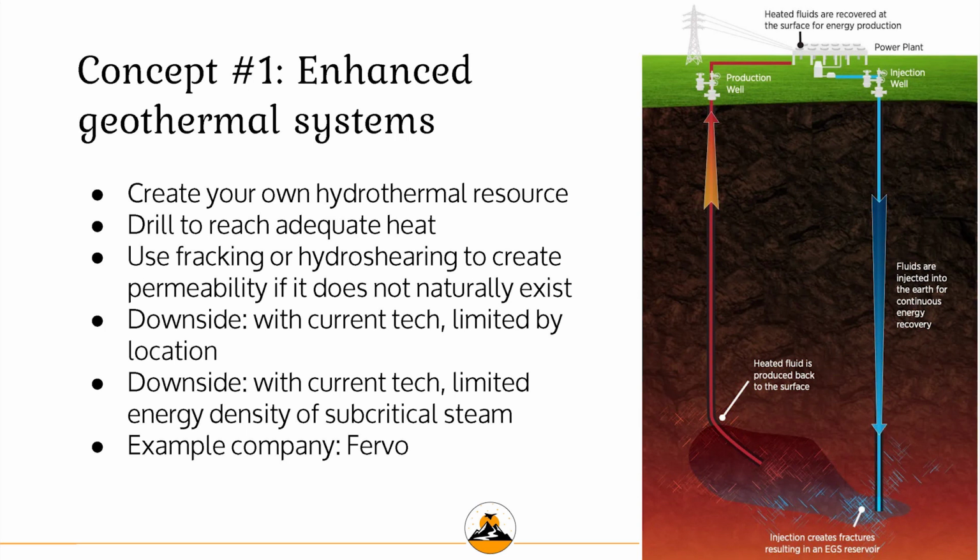So you engineer basically a hydrothermal resource. The downside is that with current tech, you're limited by location. You can go a little deeper than what's possible with conventional geothermal, but not that much deeper. The other issue is that with the temperatures you're going to be accessing with current tech, you're limited to the energy density of subcritical steam. The supercritical, subcritical distinction in working fluids really matters. When you get to supercritical conditions, you should be thinking like a 5 to 10x efficiency improvement. You accumulate more energy in the fluid, and then it's also more efficient in generation.